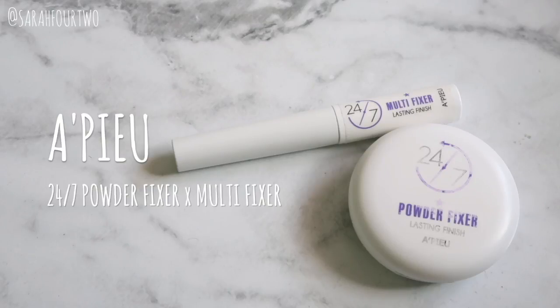So the next makeup product are actually 2 products, but I wanted to combine it and make it as a duo because I kind of use it that way. So this is the Appeal 24/7 Lasting Finish Multi Fixer and Powder Fixer. Now these are kind of old. I bought this like a year ago, which technically I shouldn't be using this anymore, but since I'm trying to use it up, I started to realize how much I miss using these products, and it became my monthly favorite because I wouldn't stop using this.